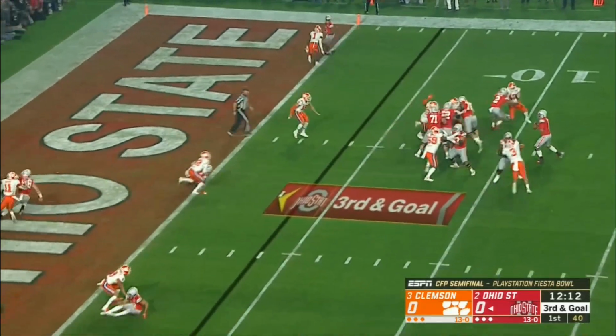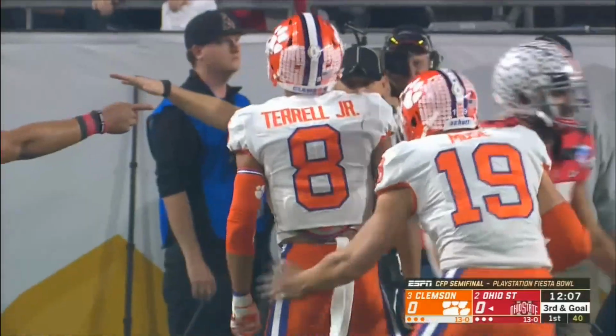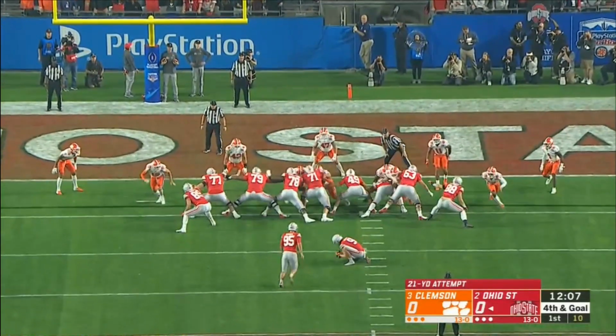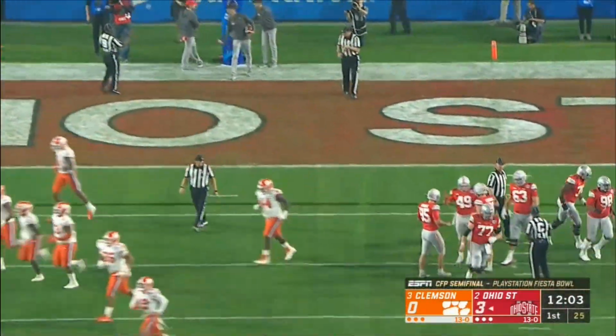Ohio State looking to Fields, who scrambles, delivers, broken up beautifully in the end zone. A.J. Terrell got his hand out. Ohio State driving at 71 yards in 10 plays, only 2 running plays, but Clemson stout as usual.